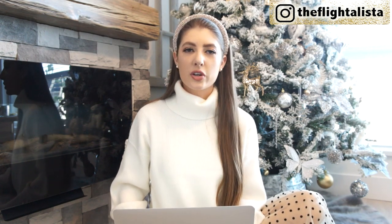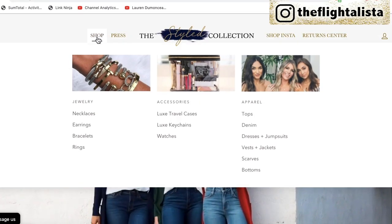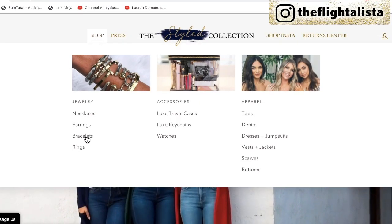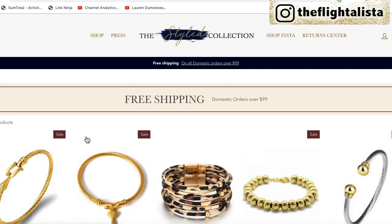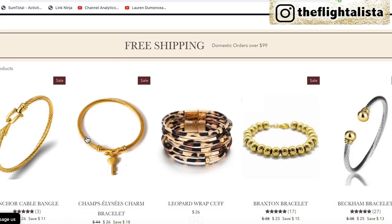Next up, I want to bring you over to the Styled Collections website. So I have 6 bracelets from them. I picked these all back in February and they literally just live on my bedside table. And the quality is just absolutely beautiful. So I have my eye on this really gorgeous Champs Elysee charm bracelet. I'm thinking I might pick this one up.